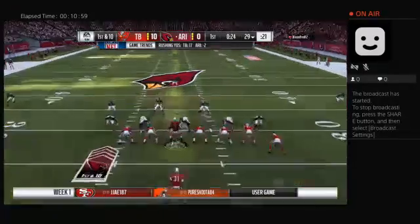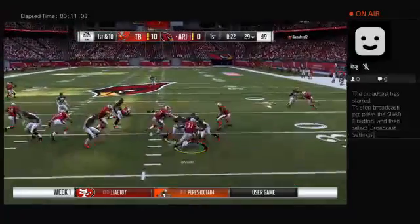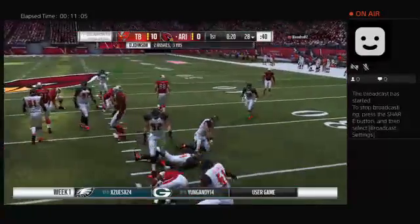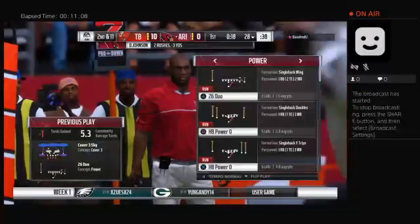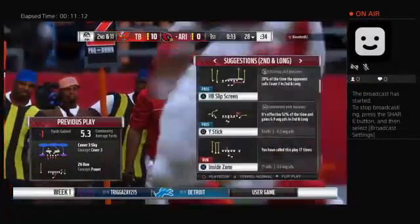Yeah, just something to build off of. That's what they're looking for here. And they'll start the drive on the ground with Johnson. And he'll lose yardage here, going down back at the 28. That's going to go as a loss of a yard, and it'll be 2nd down.